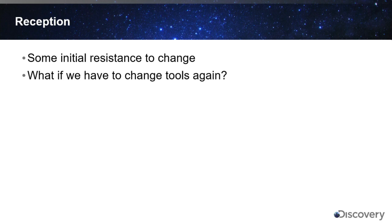So the question is, has this approach been successful? I'd be lying if I said there wasn't some pushback. This is very different for them, definitely outside their comfort zone. They were just getting used to scripting with PowerShell, and now they're shifting onto something else. So the question came up, aren't we just going to have to change tools again in a couple years? And that's a definite fear, although we love Chef, and I think we're in it for the long haul.